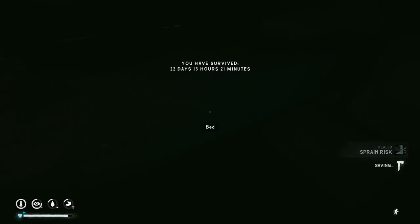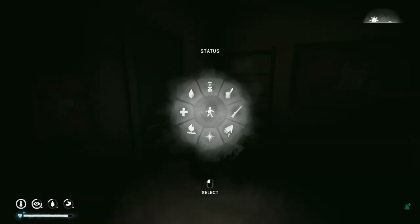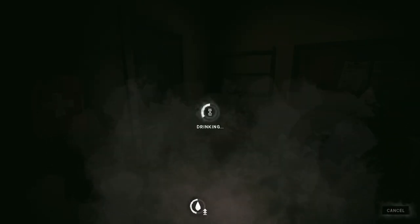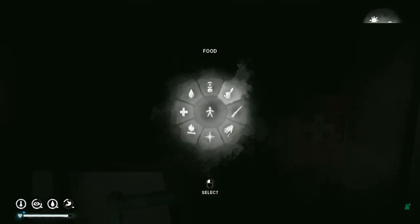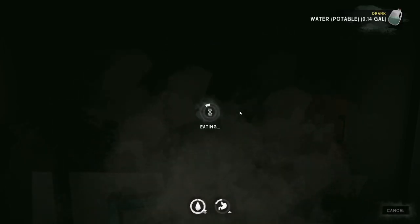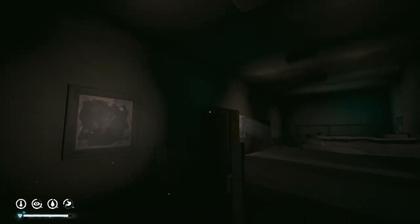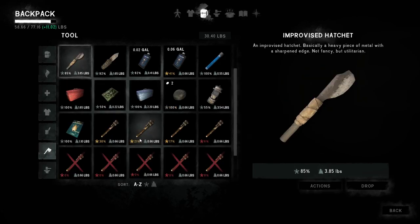Yep, knew there was going to be an aurora. Cool, we're right at the beginning of the day. We're almost out of water. Have to make some more. Let's look at the conditions of these. Yeah, let's eat the bannock. Alright, cool. And then I think maybe I will read just for a quick hour.